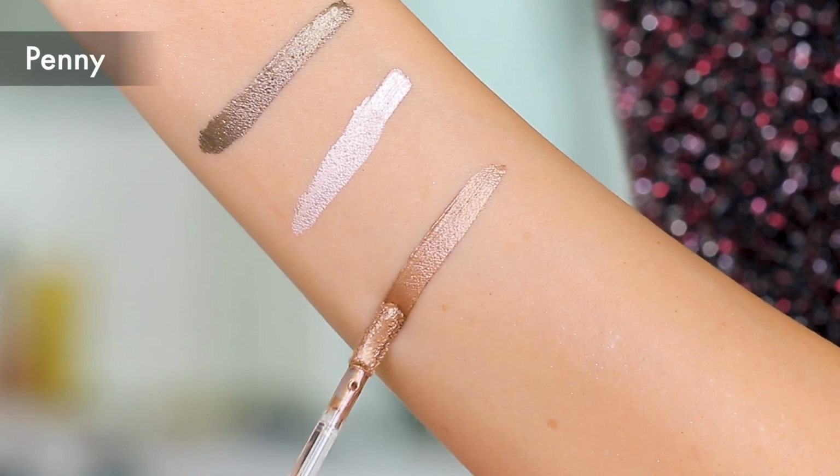I kind of went back and forth and back and forth and built and built and built. Tilted my brush on the outer edge, built, buffed, buffed. And then I went all over the lid with Penny. Once I had that laid down, I did a slight buffing of the edges to make sure that my crease was still defined, that those outer corners were still defined.